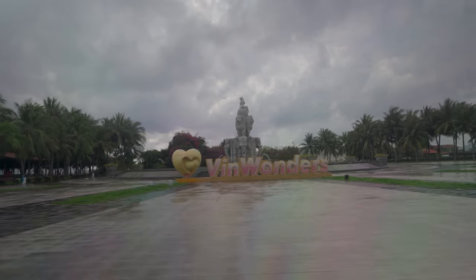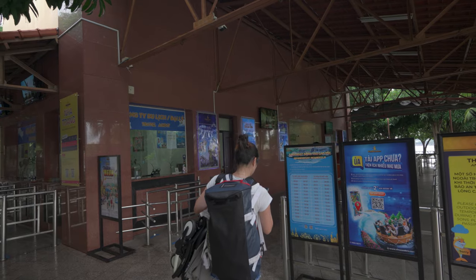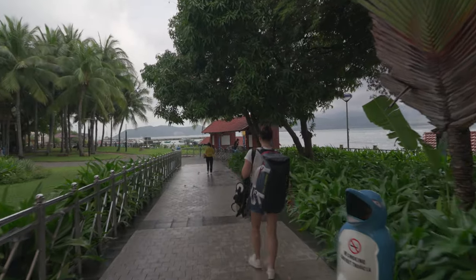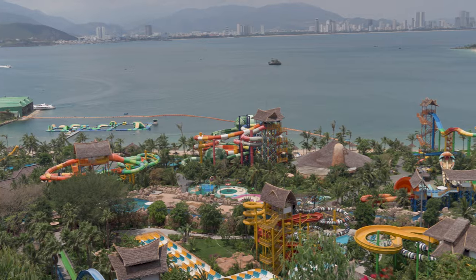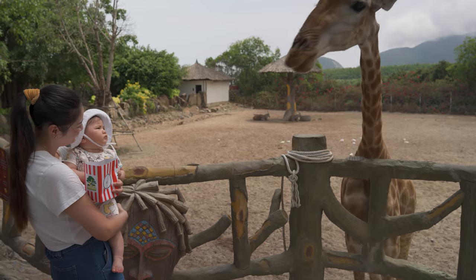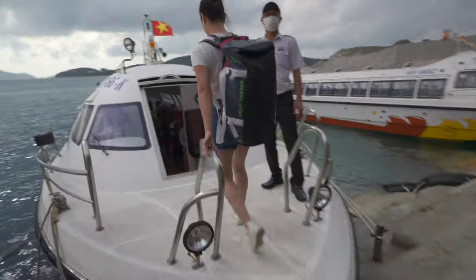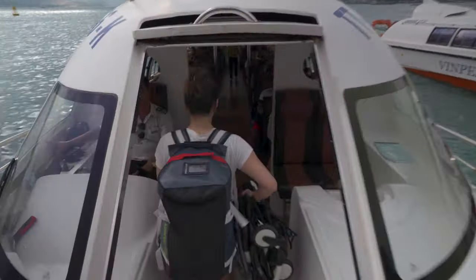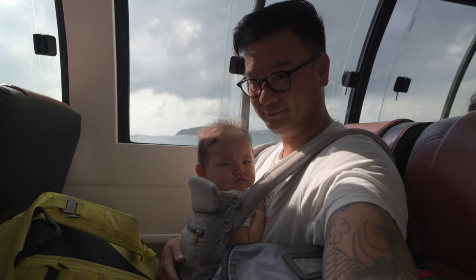VinWonders Nha Trang, formerly Winperland, is located on Hon Che Island. VinWonders Nha Trang is a huge theme park. The theme park features a water park, flower garden, aquarium, zoo, and lots of other activities. We mainly focused on the zoo. To get there, you have to either take a cable car, canoe, or high-speed boat. The cable car was under maintenance during our trip.